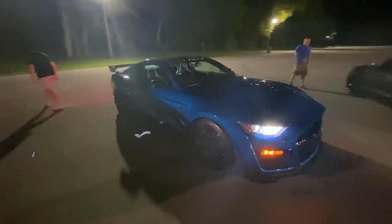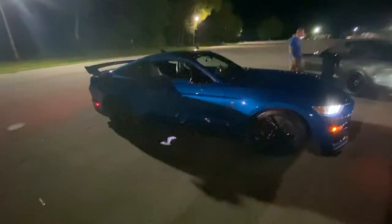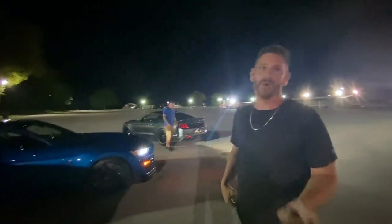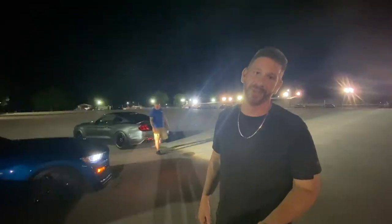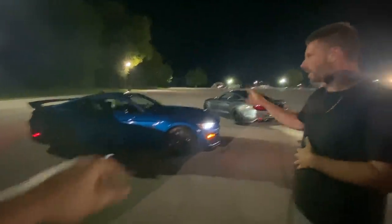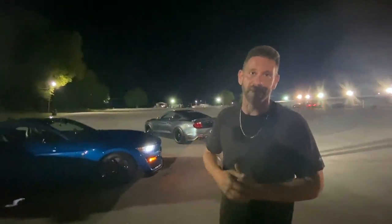Uh-oh. 10.90s. Alrighty, that was your third hit ever in this car? Third hit. The first one was an 11.0. The second one, I got a little greedy with the launch control. I bumped it 300 RPM instead of just stepping it up. So you went another 100 or so on this one? That was 100 RPM more than the first pass, which was 11.0.